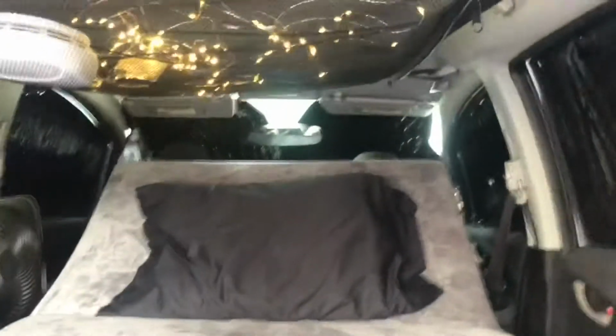I have so much storage in here. I got solar panels going on the roof. Got my little accent lighting in there. My CO2 detector so I don't die, you know.